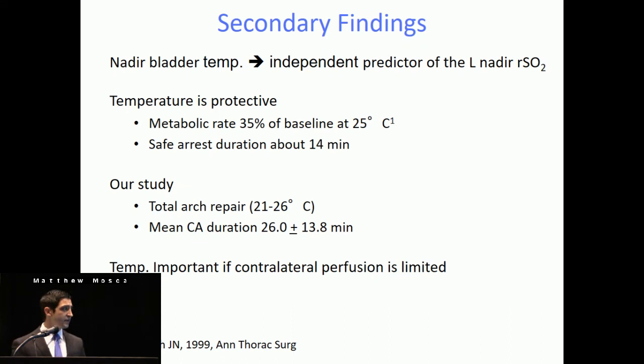Other secondary findings, we found again that nadir bladder temperature was an independent predictor of the left lowest saturation. Again, this is not unreasonable. Temperature has been proven to be neuroprotective. So again, at 25 degrees, which is where we do our total arch cases, our metabolic rate is as low as 35% of baseline. And that potentially gives us a safe restoration of about 14 minutes.